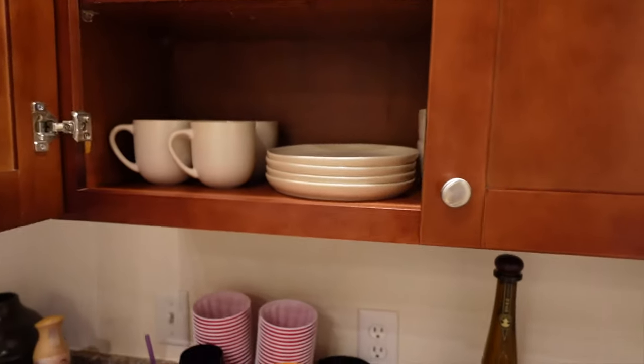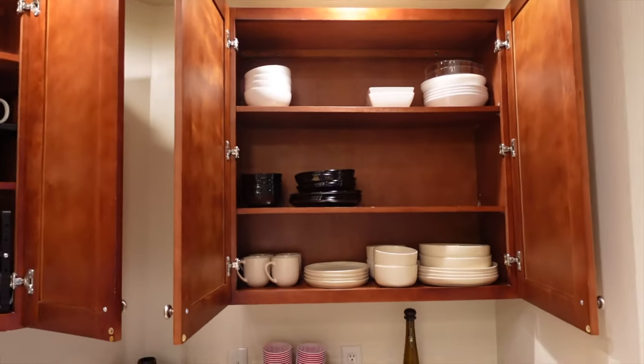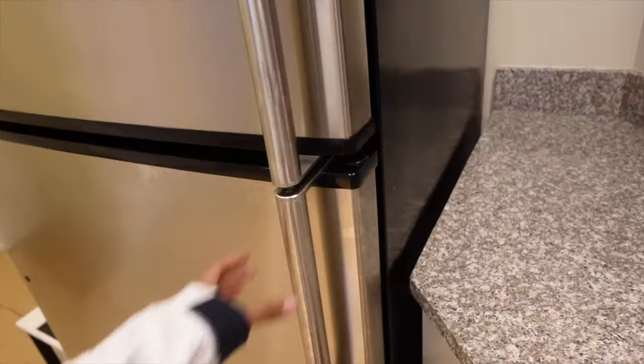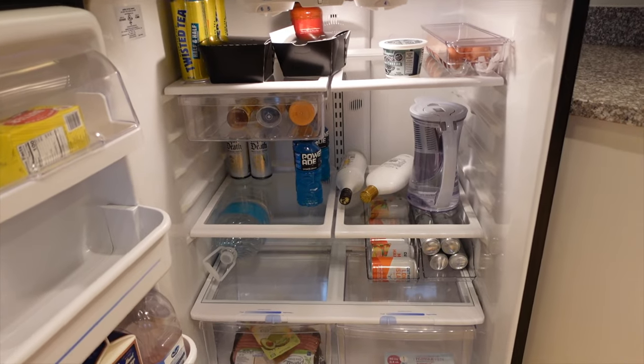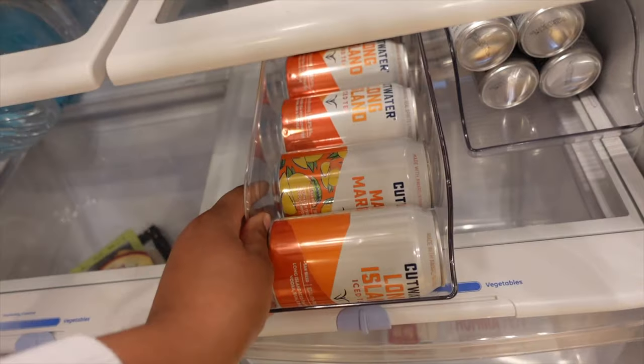And then this is like a really pretty cabinet as well. I still need to put one more plate set up here. And then as far as the refrigerator, I ended up getting these things yesterday. These are like can holders.